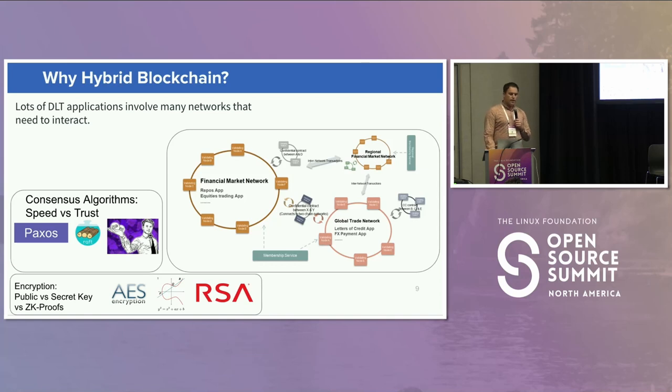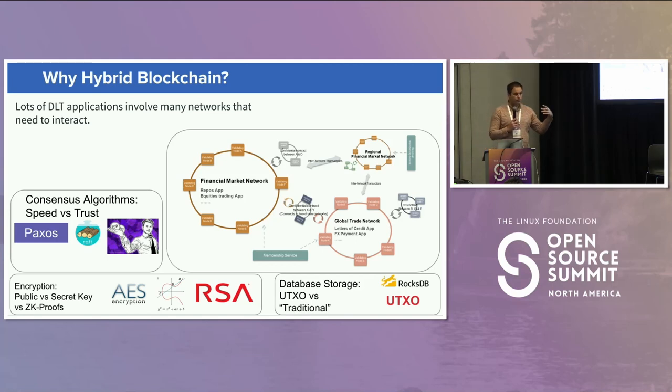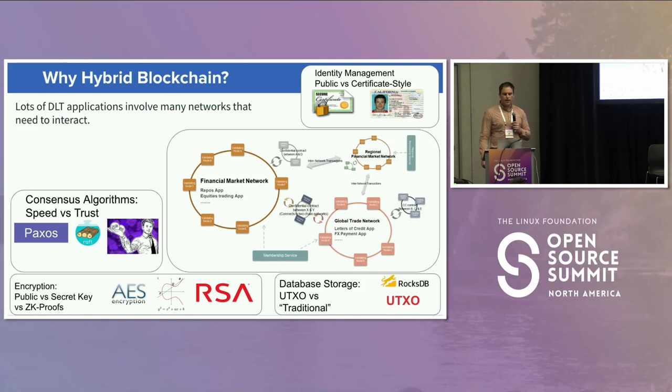We might need different encryption schemes or signature schemes or zero knowledge proofs. We need different database storage. Some databases are going to be optimized for analytics. Others are going to be optimized for storing a large amount of information. Identity management. We have a bunch of identity people in the room, so this is, should I use a CA or should I use verifiable credentials? I know a lot of you have an opinion on that.